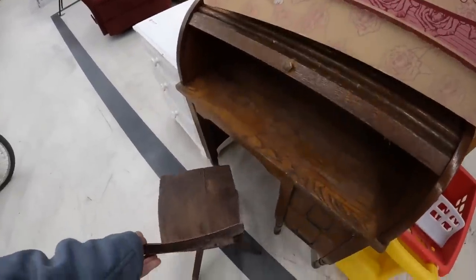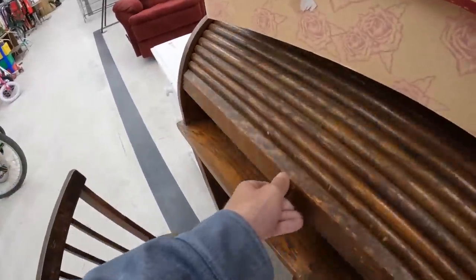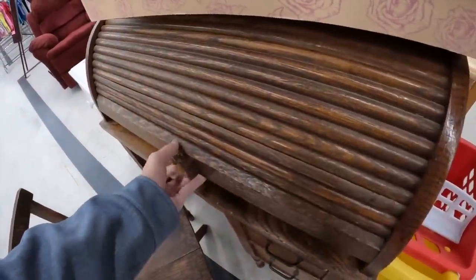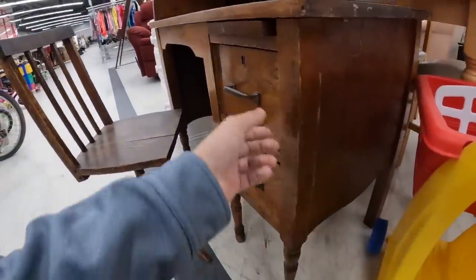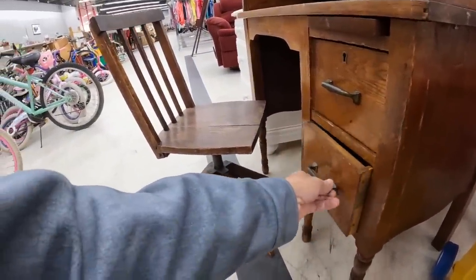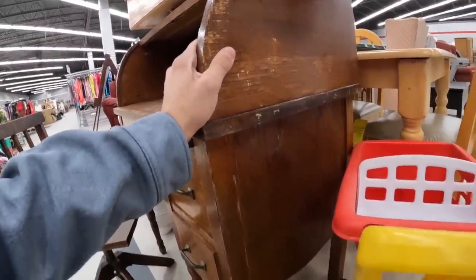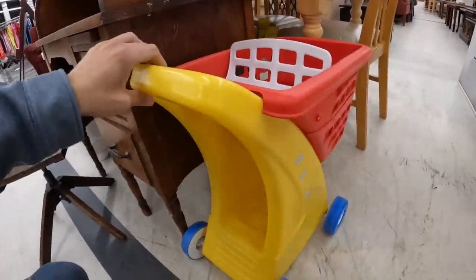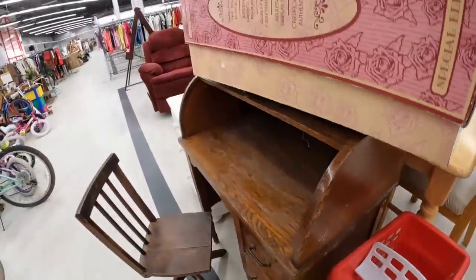Thought this was kind of cool. I'm pretty confident I found one exactly like this in the trash. Roll top student desk. It's gotta be for someone under maybe 10 years old. This is a beauty. I like the chair a lot. Many things you find at a thrift store, right next to a shopping cart. Shopping cart, $6. This doesn't have a price.